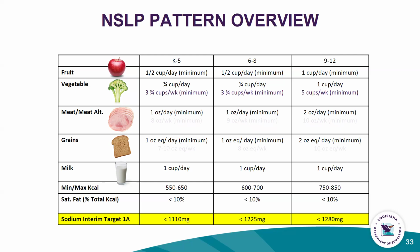There are also calorie ranges for K through 5, 6 through 8, and 9 through 12 age grade groups. As a reminder, there is no option to do a combined K through 12 age grade group for the National School Lunch Program, as there is for the School Breakfast Program. There is some overlap between a K through 5 and a 6 through 8 for lunch. And as a reminder, this is based off of a 5-day school week.